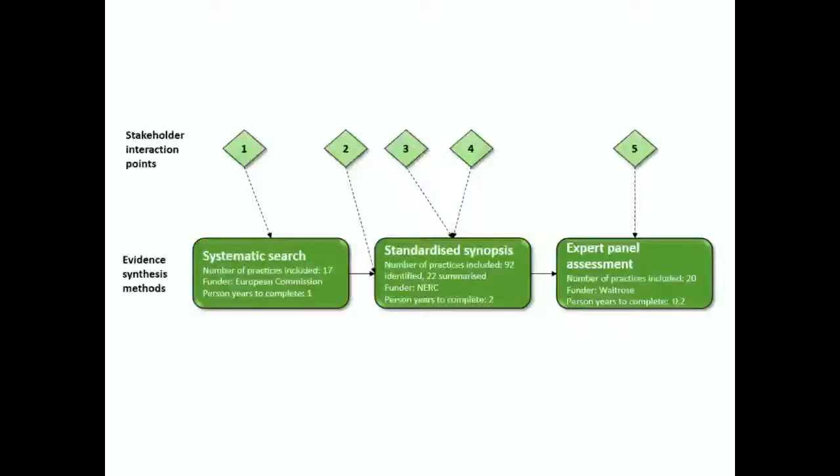And we did this stage for a subset of the practices. The number of practices here was 17, and then we identified a full 92 different practices. We summarized 22 of them, and that was because we didn't have the resources to summarize the evidence for all 92. And the final stage that I'll talk about is an expert panel assessment, which gives you a way to get from this complex body of evidence through to an answer.